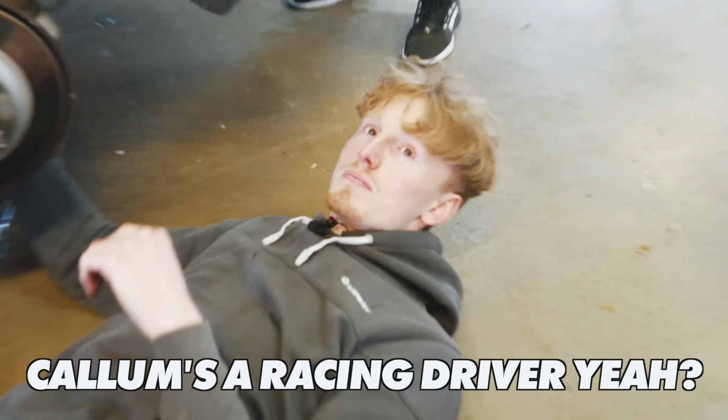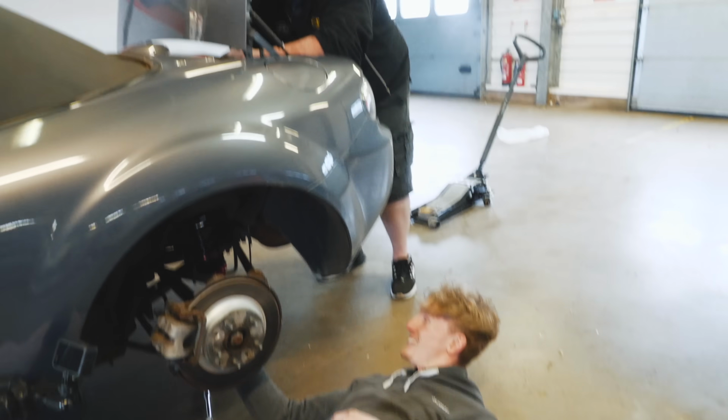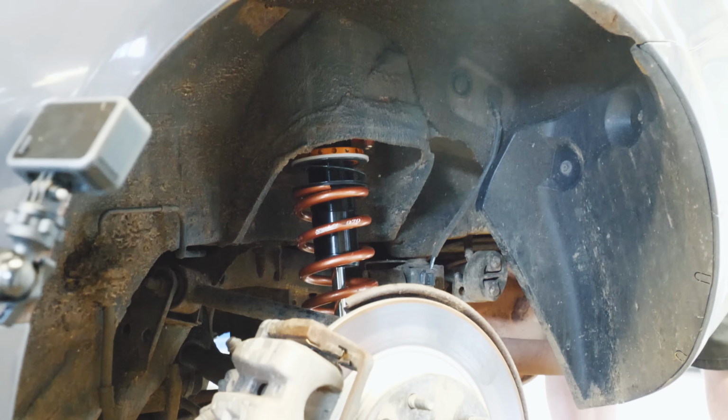Callum's a racing driver, yeah? Yeah, so he should be able to tell what's what. He's a what? The racing driver. He's got nice overalls, I'll give him that. You know, these are big boys. They are, aren't they? Oh, there we go.